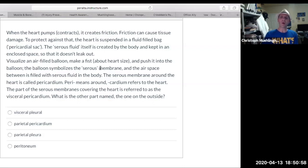Visualize an air-filled balloon, make a fist about the heart size and push it into the balloon. The balloon symbolizes the serous membrane, and the space between is filled with serous fluid in the body. So it's not air, but fluid in there. That serous membrane surrounding the heart is called the pericardium. Peri means around, cardio means heart. And the part of the serous membrane covering the heart is referred to as the visceral pericardium.